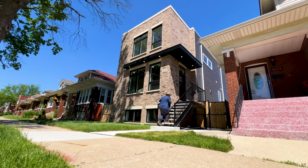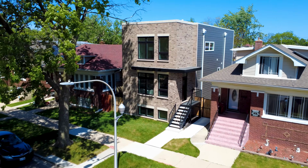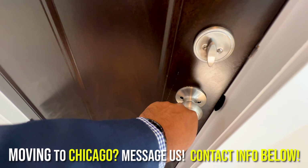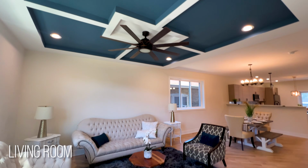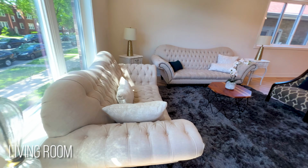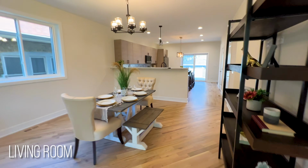Here we go. There we go, everybody. Safety first. Let the review begin. Wow. This is absolutely stunning. Okay, this is obviously the living room. And the place is staged. It doesn't need to be, but I'm glad that it is because it just accentuates everything that they've done to this place. So we'll do a little walk around here.